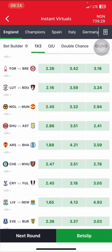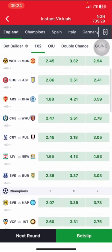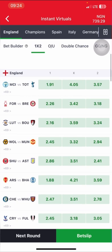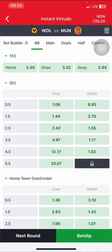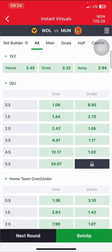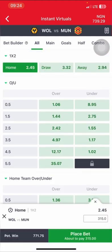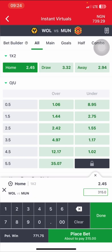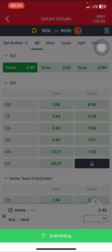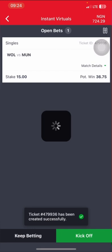So today's trick, we'll be working on another instant virtual trick, which is working on straight win. So this trick is going to be for straight win. The trick is home straight win. So let's quickly check this out and let's see how it works. You see, home straight win tricks, and it's a game of high odds. So let's check it out and let's see how it goes, and I'm going to explain how it works to you.